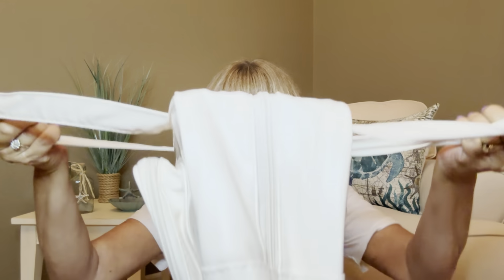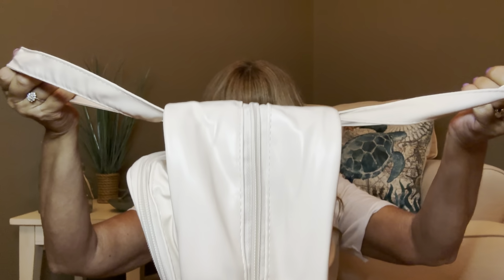This would be great to take to the beach. You know, if you're a camper and you have to take your toiletries to the public area where you take your showers and everything, this would be really nice for that as well, because if it gets wet, you're fine because you can just wipe it off. Now this is pretty fat. You can get a lot of stuff in here.